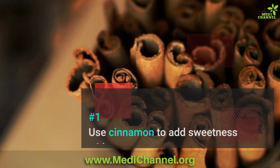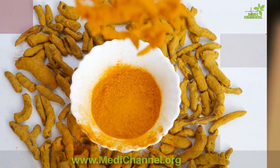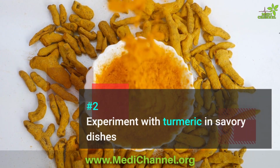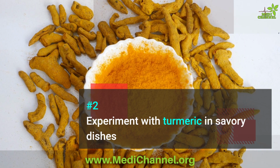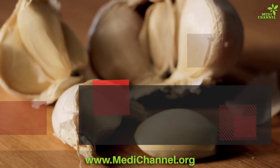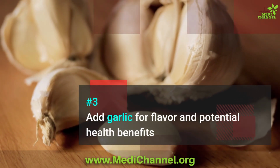Number 1. Use cinnamon to add sweetness without sugar. Number 2. Experiment with turmeric in savory dishes. Number 3. Add garlic for flavor and potential health benefits.